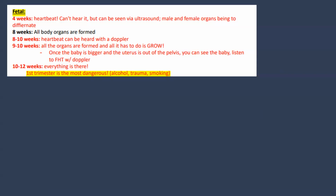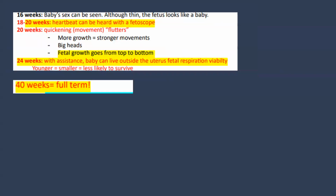Okay, going into that second trimester here, at 16 weeks, the baby's sex can be seen, although very thin. The fetus will look like a baby. And the difference with the heartbeat here, understand that the first one before was the Doppler, and now we're talking about a fetoscope. 18 to 20 weeks is when the heartbeat can be heard with a fetoscope.